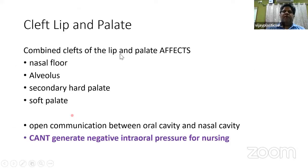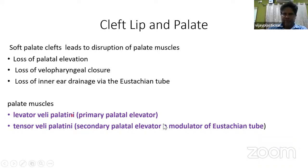So cleft lip and palate affects the nose. What I told initially is the unilateral cleft lip and bilateral cleft lip, where there is no palate deformity. In combined clefts of the lip and palate, it affects the nasal floor, alveolus, and secondary hard palate. There is a cleft of the palate posterior to the incisive foramen and the soft palate also. Open communication between the oral cavity and the nasal cavity will be there. The infant cannot generate a negative intraoral pressure for nursing.